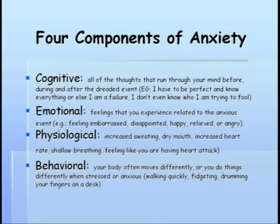First of all is cognitive. That is all the thoughts that run through your mind before, during, and after any dreaded event. For example, a test that you have to take. Another example is, "I have to be perfect and know everything or else I'm a failure. I don't even know who I'm trying to fool."